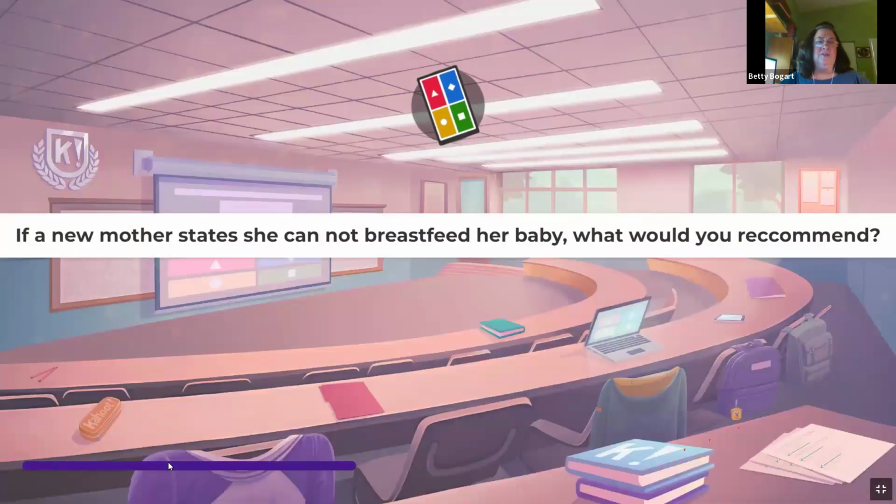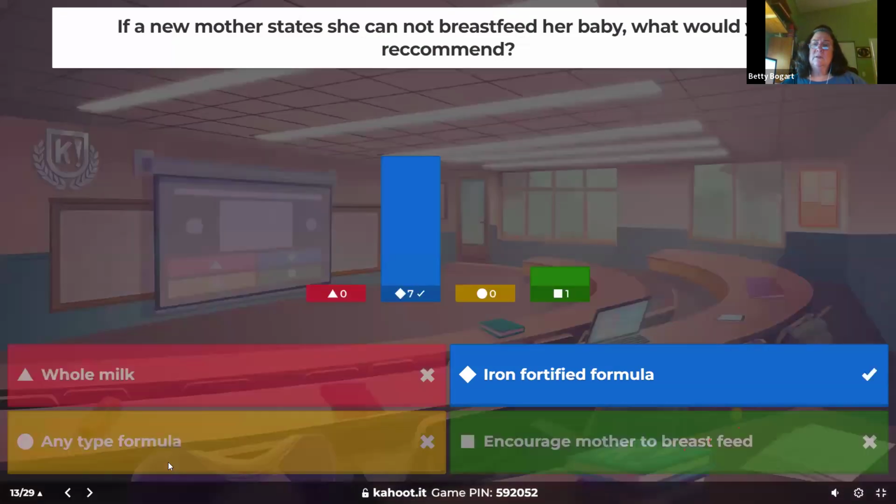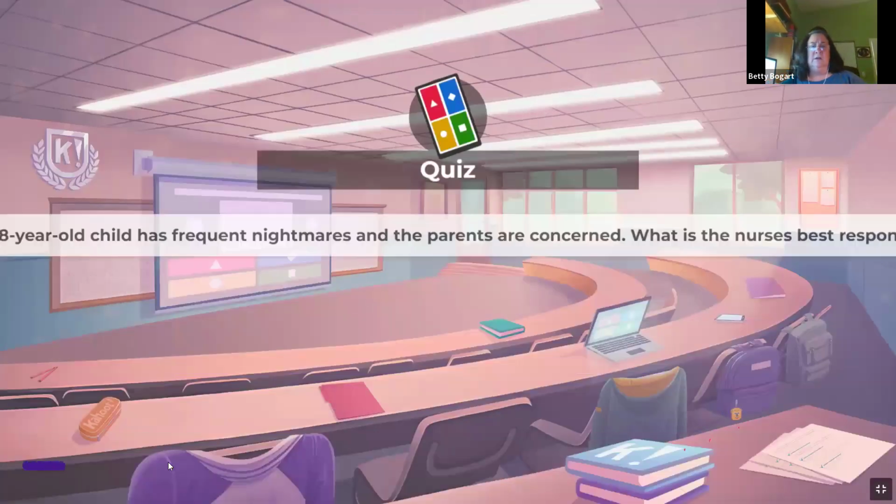If a new mother states she cannot breastfeed her baby, what would you recommend? Again, something from last week, but I want to check you on it. Iron fortified formula or breast milk. Some parents just can't breastfeed and you can't make them feel bad. As long as they're getting iron fortified formula, you're doing good.